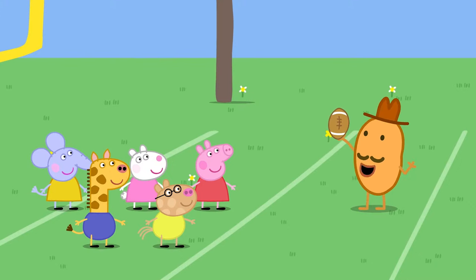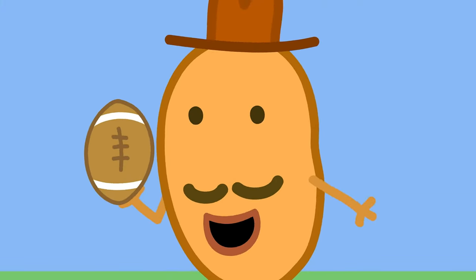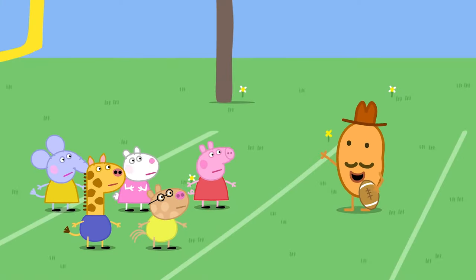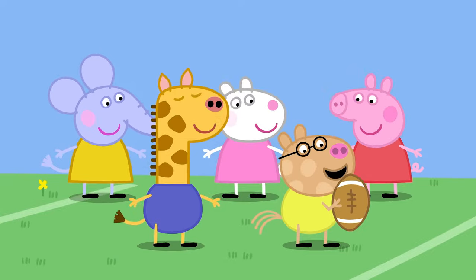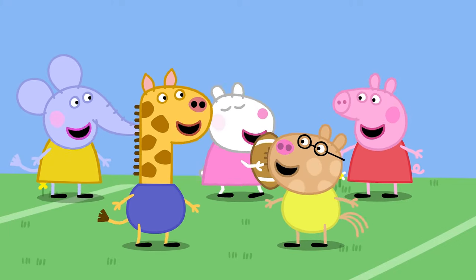This is a special football from America. American footballs are egg-shaped, and you mostly throw them. Silly egg ball. Egg ball! Egg ball! Egg ball!